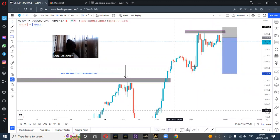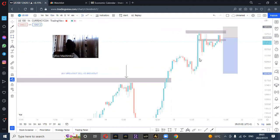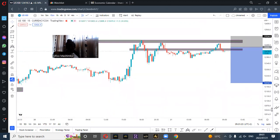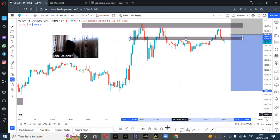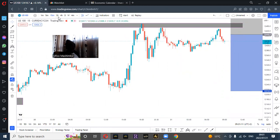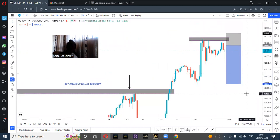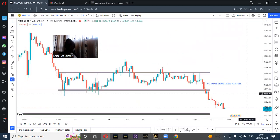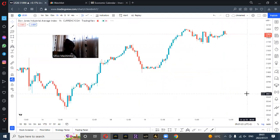Unless we might have a reaction from this level right here. I never saw it. I only see it now. To be honest, I only see it now. But we know where we're looking to take the sells from.